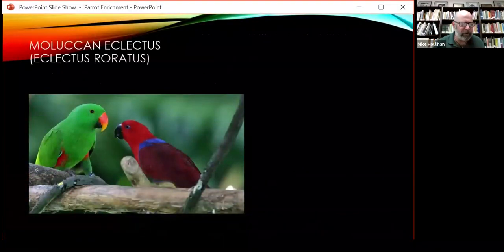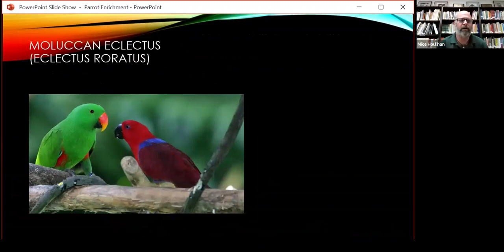All right. So we're going to jump into our first species. We're going to talk a little bit about the Moluccan eclectus. This is a mid-sized parrot, and these are from islands in the South Pacific. Very beautiful bird, seen a lot in zoo collections, sometimes in private collections as well. So again, we're just going to go through some natural behaviors, natural history of this animal, and then from there we can extrapolate out to what enrichment items or enrichment plans we can come up with.